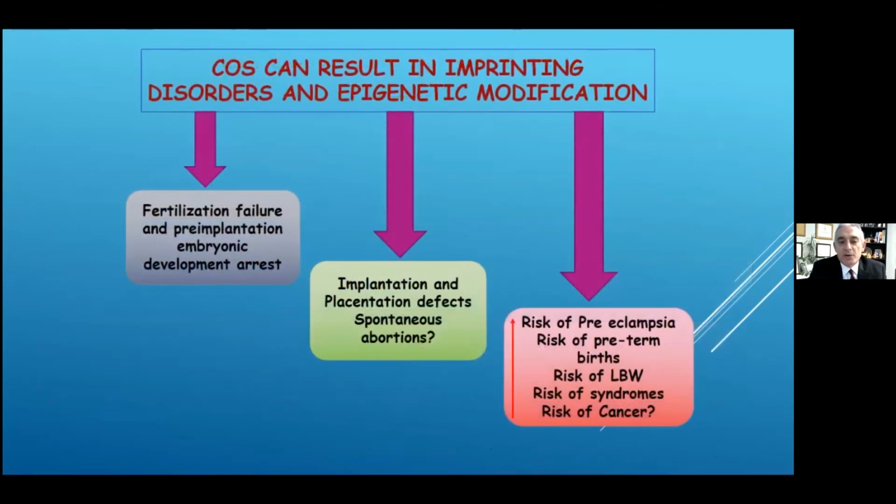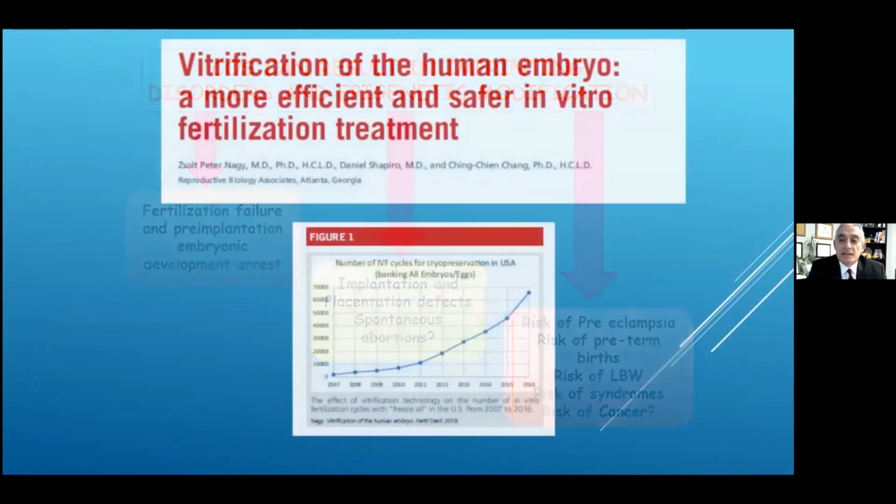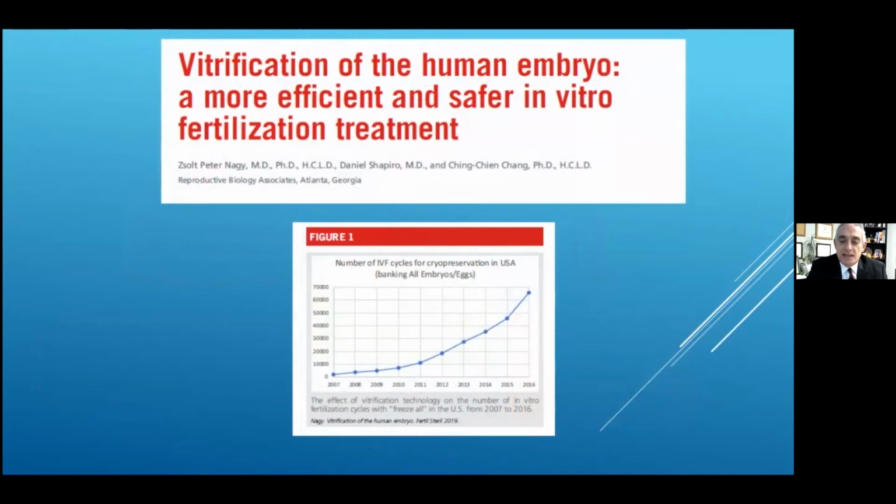Whenever we're hyperstimulating and transferring an embryo in a programmed cycle or in a fresh cycle, we may be increasing the risk of imprinting disorders. But this is definitely a topic that needs to be addressed moving forward. So vitrification has significantly increased in usage since 2009 when it became the mode of freezing compared to slow freeze.